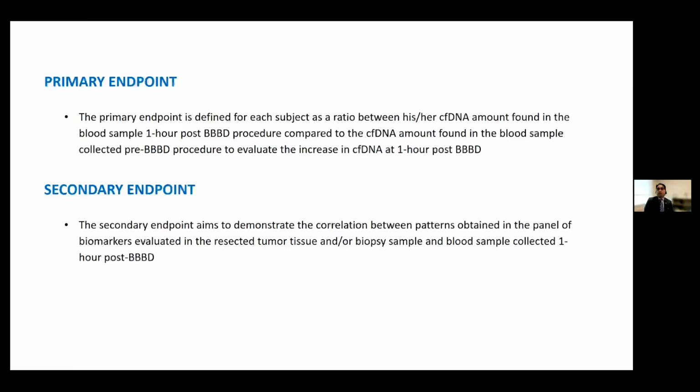The primary endpoint of the study is to look at the ratio of every subject's cell-free DNA in the blood sample 1 hour post blood-brain barrier disruption procedure compared to the cell-free DNA present in the blood sample prior to the procedure, to see what's the increase of the cell-free DNA at 1 hour post blood-brain barrier disruption. Secondary endpoints will include the correlations of these patterns with the resected tumor tissue, which will be done within 4 weeks of the blood samples that we'll collect. And we will look at this at the blood sample level at 1 hour, but we'll also compare the other time points as previously discussed.